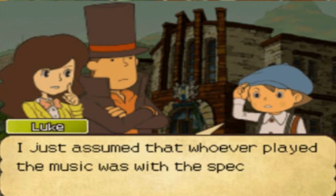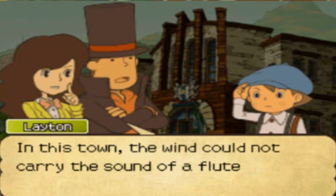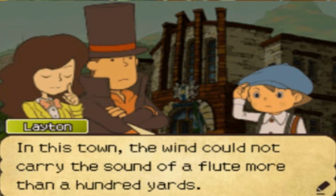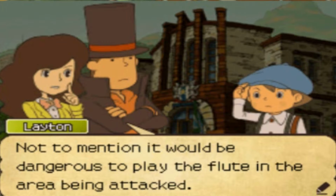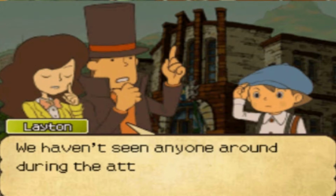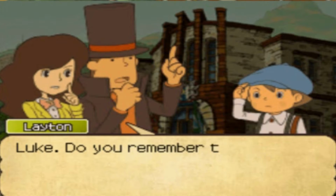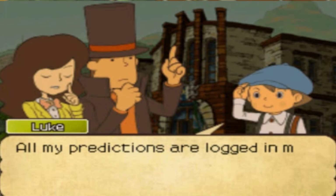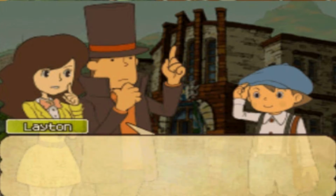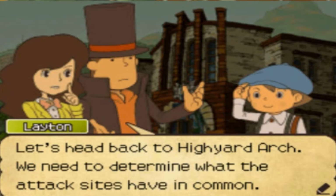I just assumed that whoever played the music was with the Spectre. In this town, the wind could not carry the sound of a flute more than 100 yards. Not to mention it would be dangerous to play the flute in the area being attacked. We haven't seen anyone around during the attacks, yet we still clearly heard the flute, which means it's probably a speaker system. Luke, do you remember the sites the Spectre has attacked so far? All my predictions are logged in my notebook. Let's head back to Highyard Arch. We need to determine what the attack sites have in common.